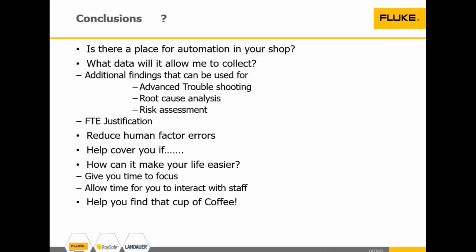Reduce human factor errors. We're distracted. We're on the floor. The nurse hasn't seen us. The staff hasn't seen us. The doctor's mad because it just broke in the middle of his case. Are you paying attention to recording the true data? Let it reduce those errors. Let it capture that for you so that you can be the interaction with the staff. Will it help you, and how can it make your life easier? And at the very end of the day, will automation allow you to go drink a cup of coffee?